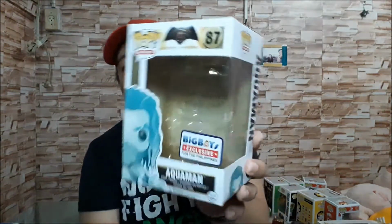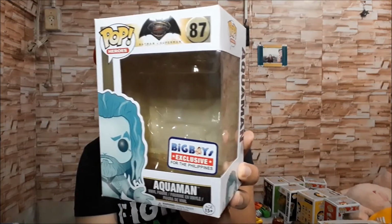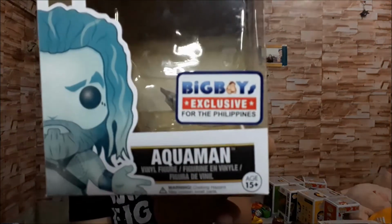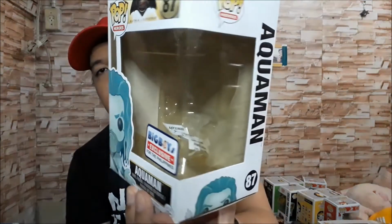Okay, next would still be one of the originals. So, one of the three. That was Pacquiao, the first original we got from that unbagging or unboxing. This is the second one. FP235 from Pop Heroes, number 87. This is from Batman v Superman, Aquaman, the Ocean one. It's a Big Boys exclusive too. I can't remember what its version is, its actual sticker internationally, but this is the actual store exclusive. And the Pop is here.